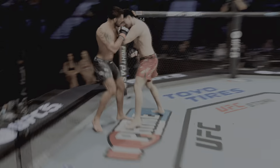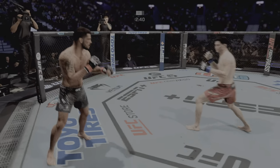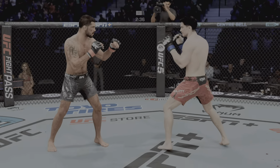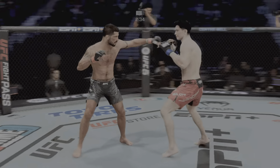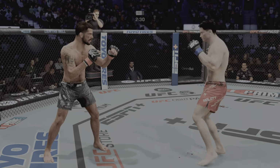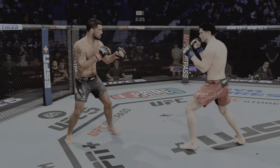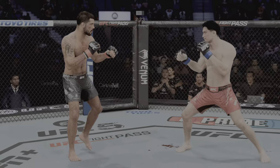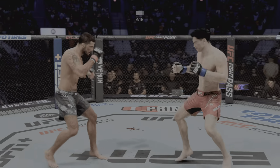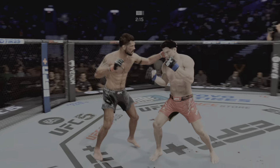Closes the gap and gets the single collar tie now. The fighters separate. Heavy body kick lands. Ooh, that uppercut landed for him. Brown's eye is closing up now. Not good for him. Stay in control. Just misses with the left hook. What a kick!